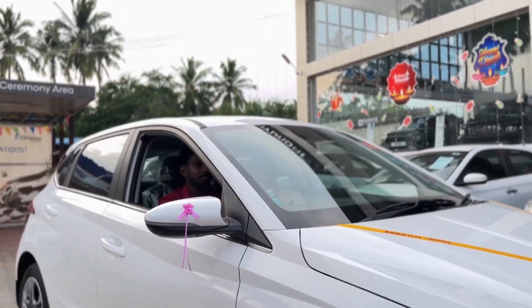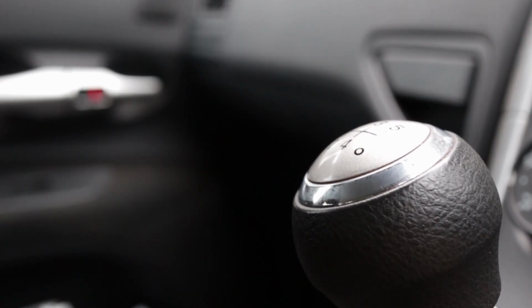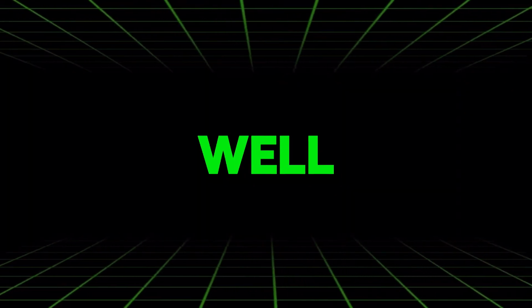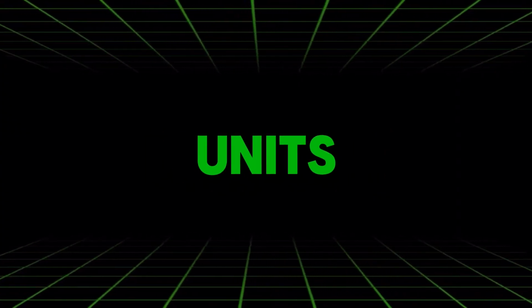When you're buying a new car, keep it simple. Look for models with regular mechanical controls instead of electronic everything. Basic backup cameras and Bluetooth, these actually work well. Standard key systems instead of fancy keyless entry. Physical buttons for climate control and radio, and traditional transmissions instead of dual clutch units.